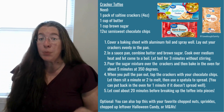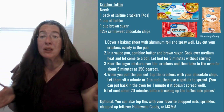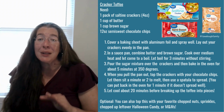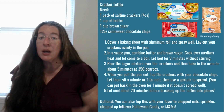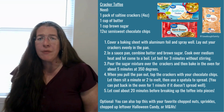After the 3 minutes of boiling, you're going to pour that sugar mixture over the crackers. And I give it a little shimmy shake and just make sure that everything is coated. Do not touch the sugar with your fingers. Use a spatula if you need to. Just make sure everybody's covered. And then we're going to go ahead and put this in the oven for about 5 minutes.